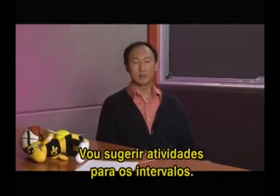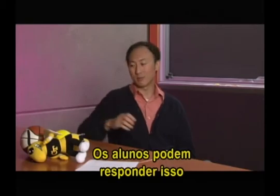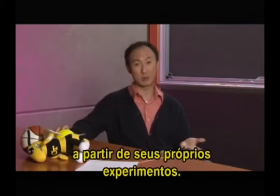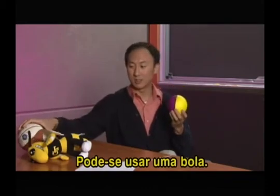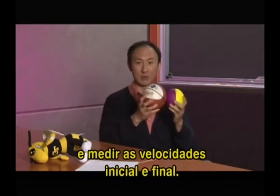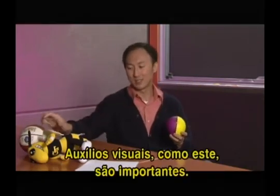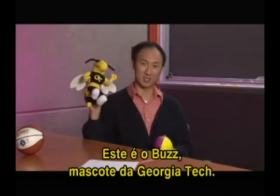I have a few suggestions for activities to do between the breaks. Some of the questions I've asked are quite open-ended. So, for example, students can answer these by doing their own experiments. Someone can easily bring in a ball. You can have balls being struck together and measure their initial and final velocities. Sometimes having a visual aid such as this is important. This is the Georgia Tech mascot here, Buzz.